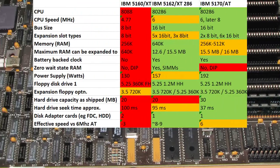So before I speed test in real life the 5170 or AT, let's compare the three: the 5160 XT, the 5162 XT 286, and of course, the 5170 AT. So we can see the differences as discussed already between the XT and the XT 286, but the 5170 and the 5162 are very similar: same CPU, same CPU speed, at least for the first model anyway, same CPU bus, slightly different in terms of the expansion slot types, but that won't make any difference for the performance.